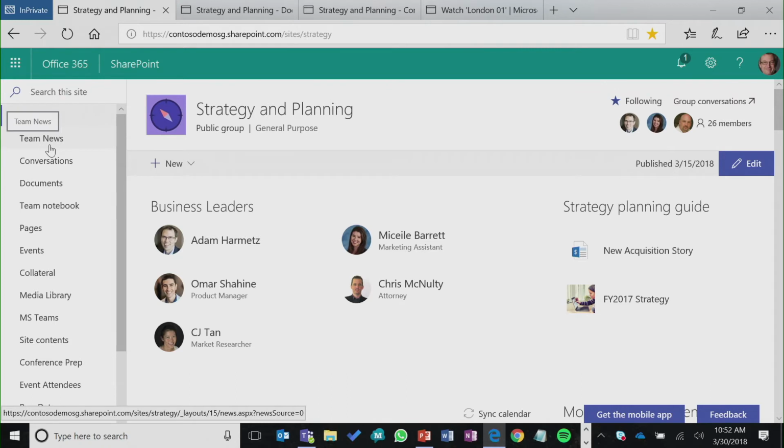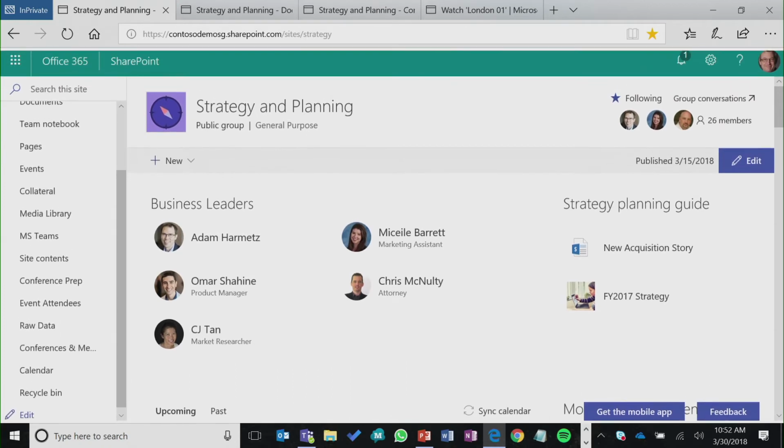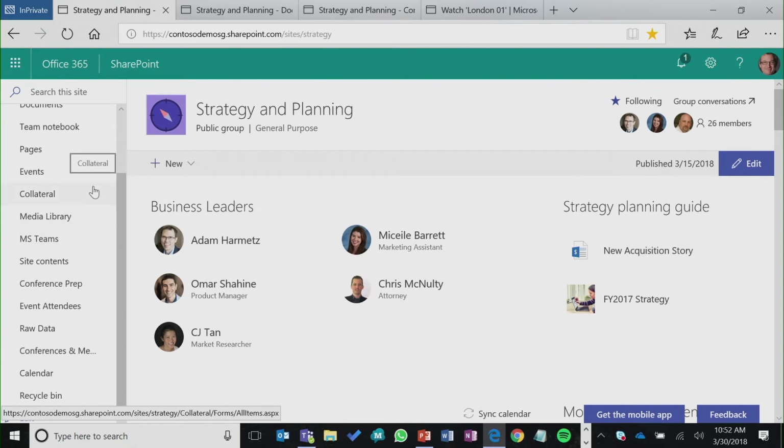Obviously, if I were to create other pages like I'd mentioned earlier around a page of here's who my team is, I could have that and I could then pin it over on the left-hand side as an object that I want to have in the left-hand navigation. And you can see on the left-hand nav, we've got a link to a bunch of things, pages, different libraries, different lists, and we'll come back to that in a little bit.